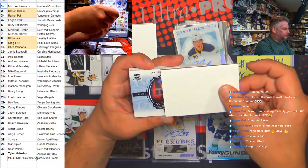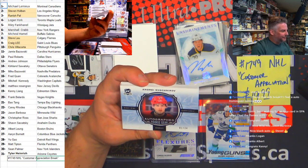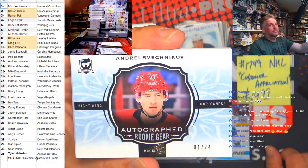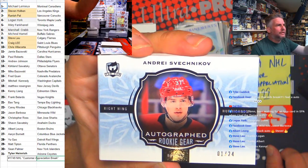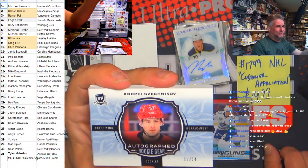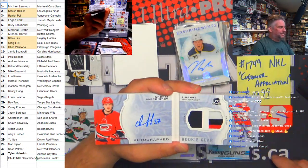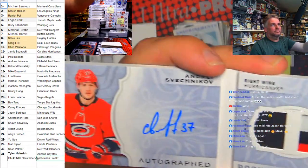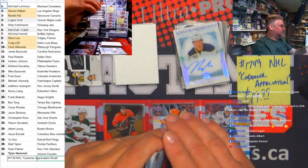And our rookie gear. Ooh, nice. Svetnikov for the Carolina Hurricanes, numbered 1 of 24. Who's got Carolina? Nothing good be finer. The Big Baz. The Big Baz. Check it out. Patch jersey. Auto. And that sucker is out of 24.